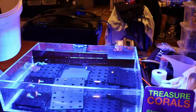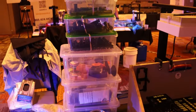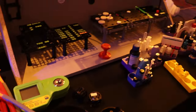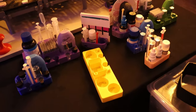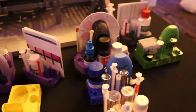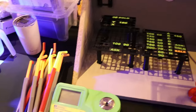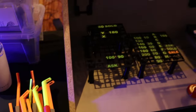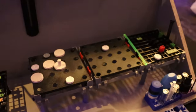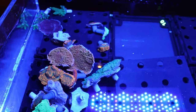Treasure Corals just got here, setting up. Cheers. Looking forward to it today? Very much so, looking forward to it. It's been a while, and hopefully it's gonna be a good turnout. So, Treasure Corals. I love these custom test kit holders that you guys make. And the tweezers. Yeah, the tweezers. I have a couple pairs of those myself. That's one of my favorite things we've done. Beautiful stuff. Thank you. And the corals are just coming. We'll come back here later today and we'll check them out.